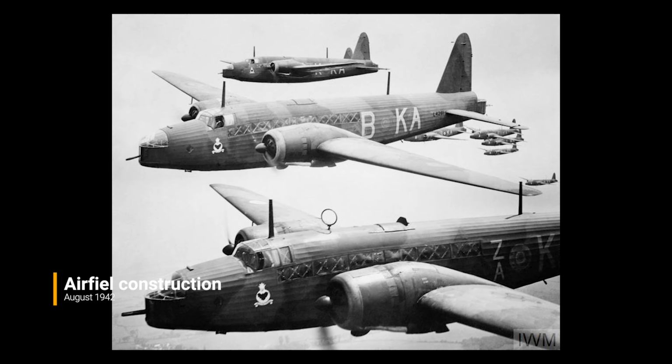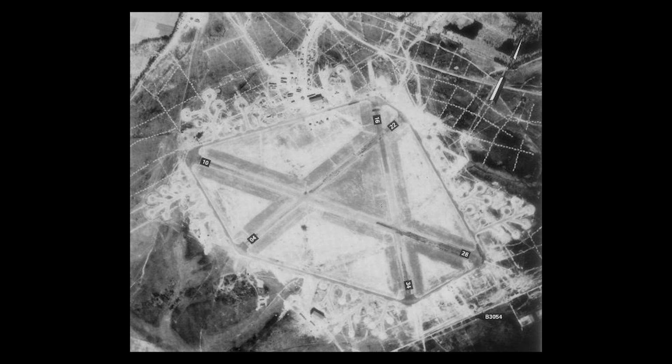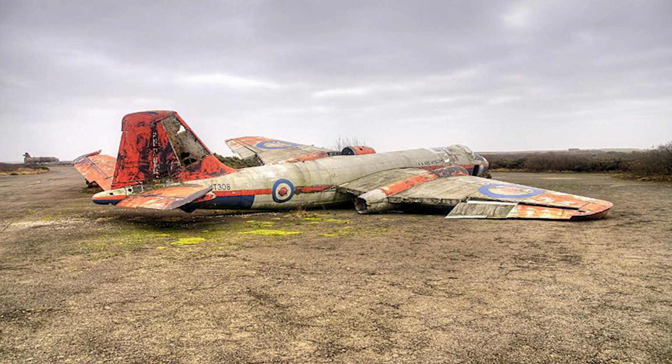The airfield was completed before the Class A standards arrived. Class A is named because when airplanes were taking pictures of the airfield, the runways made the shape of the letter A. With the end of the Second World War and the motorsport resurgence, many airfields were abandoned and used as racetracks, like Silverstone, Goodwood, Thruxton, and Castle Combe.